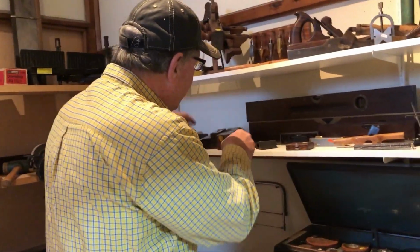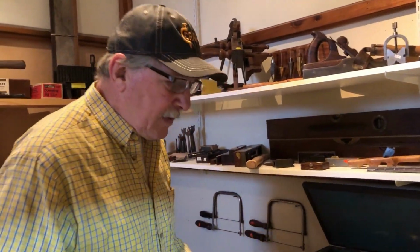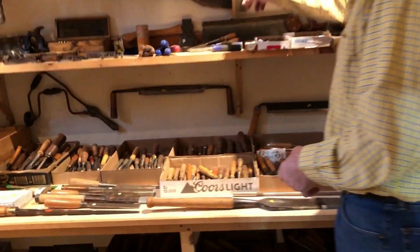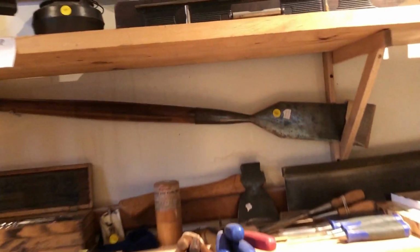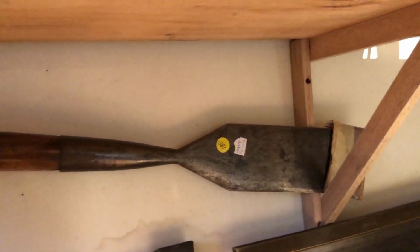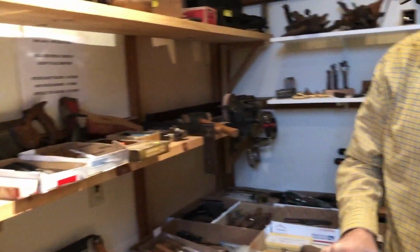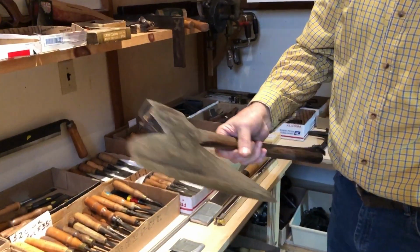I do. Collectors, but also users. There are people doing timber framing, and I've had people come down from New York and from Pennsylvania that are timber framers looking for the big slicks like this, or for the big axes. They'll want an axe like this for taking the round timbers and turning them into logs for timber framing.